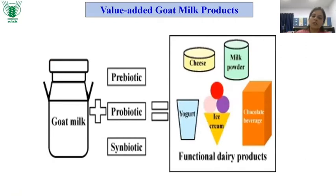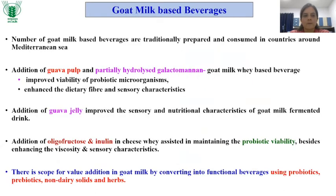So coming to the functional dairy products out of goat milk, we can incorporate prebiotics to promote the growth of probiotics. Then we can have synbiotic products. We have recently launched one synbiotic yogurt, a goat milk based synbiotic yogurt. They are using all these technological modifications and interventions, and then prebiotics and probiotics.